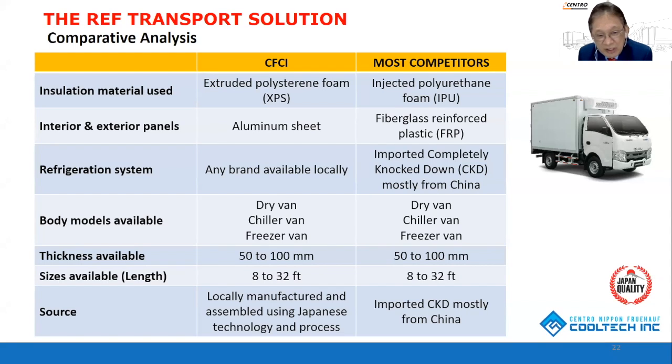In terms of body models available, the same: we have dry van or the insulated dry van, the chiller van and the freezer van, and the thickness of the insulation panel, all of us range from 50 mm to 75 mm to 100 mm. And then sizes available in terms of length could be anywhere from 8 feet to 32 feet. Our source is that we locally manufacture the insulated sandwich panel and assemble using Japanese technology and process. Most of our competitors are importing systems, CKD mostly from China.